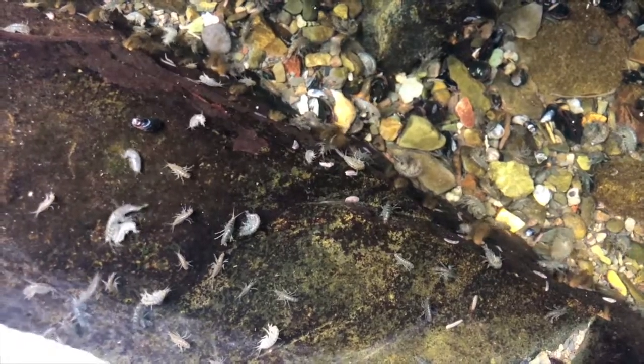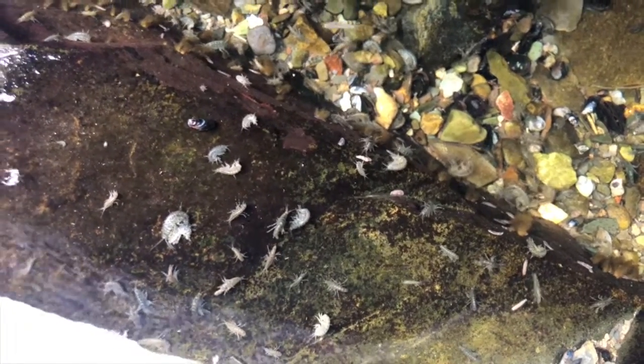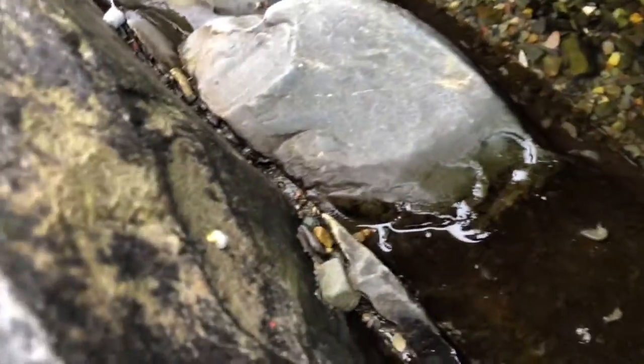Just before we go, let's do a little checking in on our gammarid friends, or amphipods, beach hoppers, whatever you want to call them. We do have a lot, and I'm not sure if you can tell. It's kind of harder to see over here, but there are a lot more than there was last time. They're really active, and if I bring you up to this rock, just up here, it's a little hard to see, but they have been reproducing as well. So right here on this rock, we have a bunch of little baby gammarids.